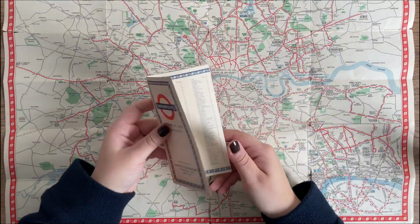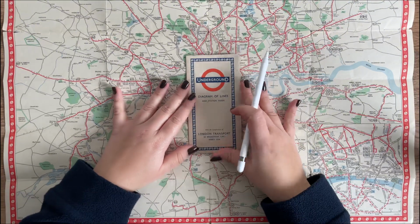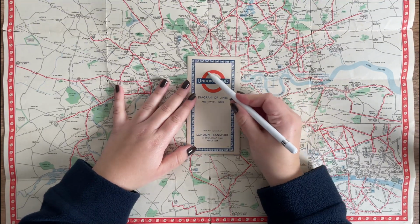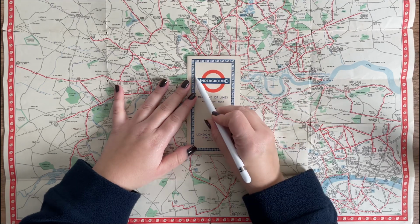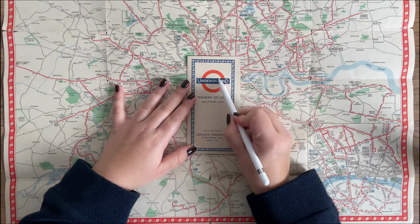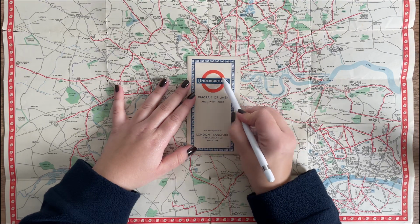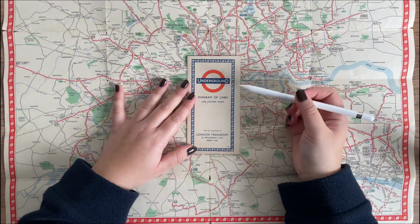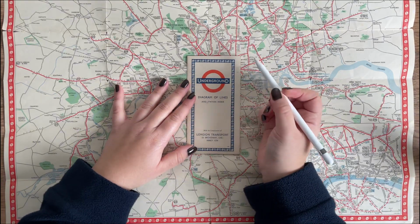Before starting, I wanted to mention two names. The first one is Frank Pick. Frank Pick was the man that designed the roundel that you see today, this one. He was the man that designed the roundel of London Transport. And again, the name is Frank Pick.